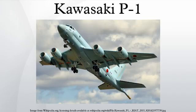Sensors on the P-1, such as the Toshiba HPS-106 active electronically scanned array using 4 antennas for 360-degree coverage, magnetic anomaly detector, and infrared light detection systems, will be used to detect submarines and small vessels. The P-1 has a bomb bay for anti-submarine weapons, as well as 8 external pylons to carry ASMs or bombs.